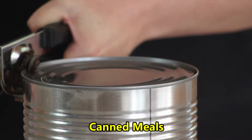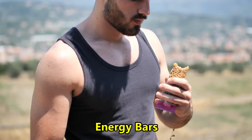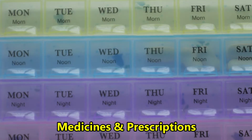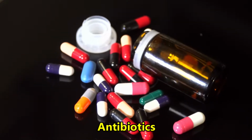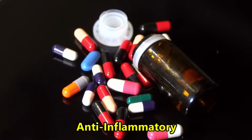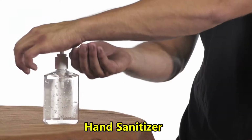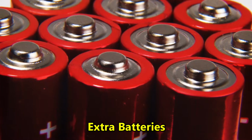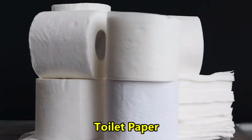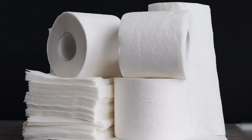form of canned meals, dried fruit, freeze-dried food, and energy bars, medicines such as prescriptions that you or your family take, painkillers, antibiotics, anti-inflammatory medication, and antihistamine. Also hand sanitizer, a sleeping bag, a change of clothes, extra batteries, toilet paper, and make sure to remove the cardboard rolls before you store them.